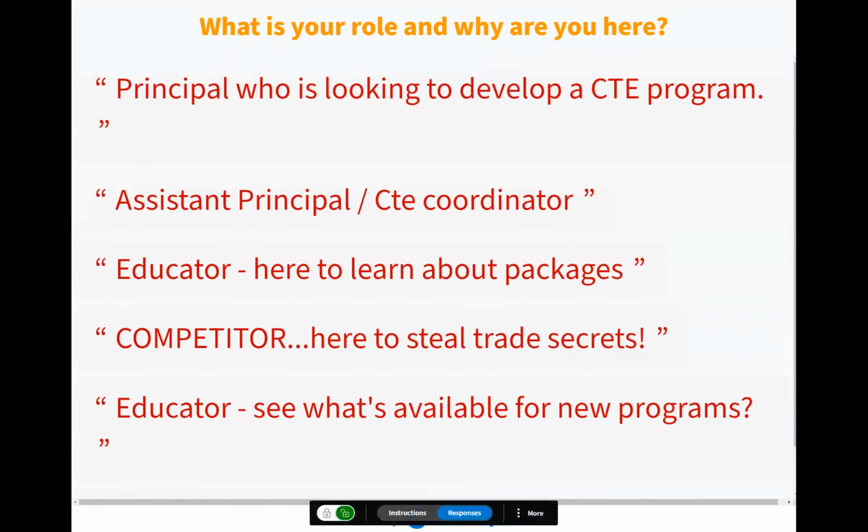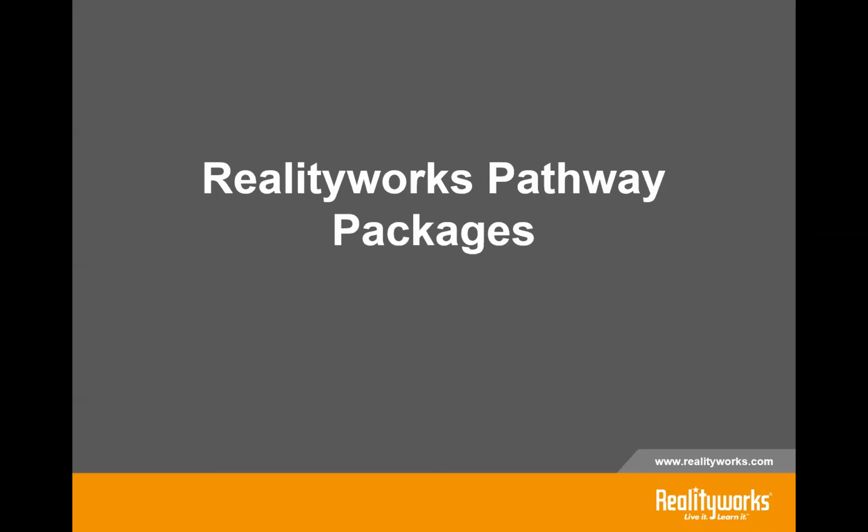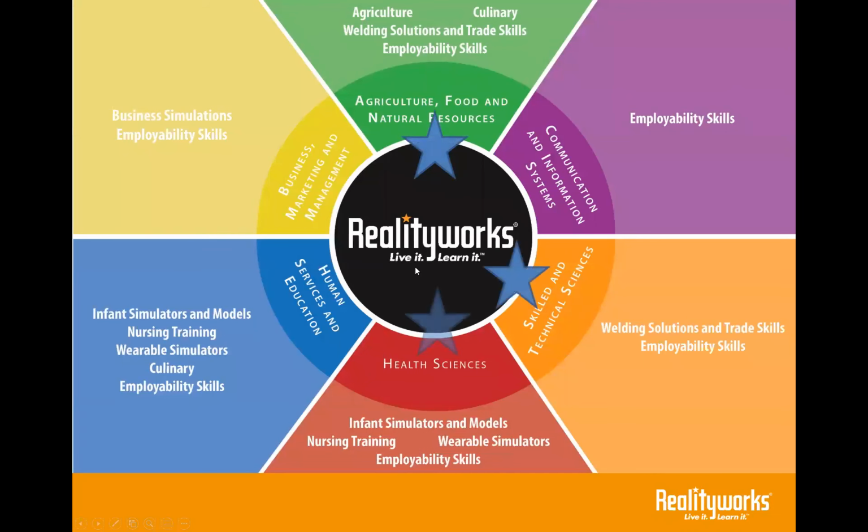Let's go to the next slide if I can get out of Poll Everywhere. All right, so first on our agenda is a brief introduction of our available pathway packages. While we have developed something to support each pathway with our employability skills program, and I'll talk a little bit about that later, Realityworks has developed experiential learning tools and simulators for specific career pathways in 4 career clusters.